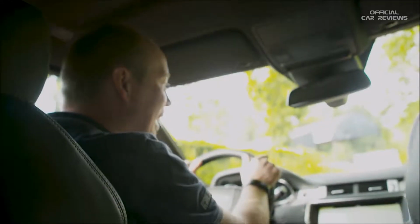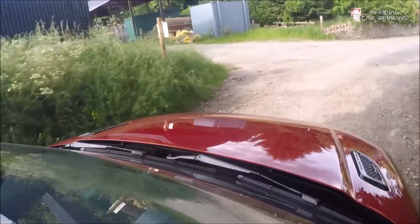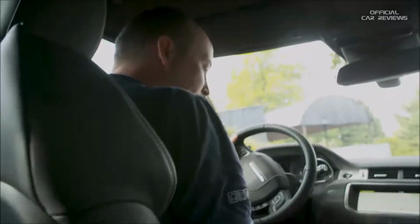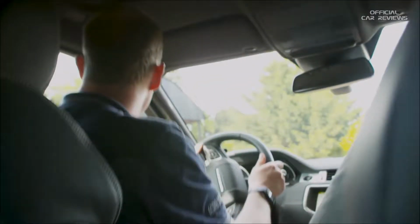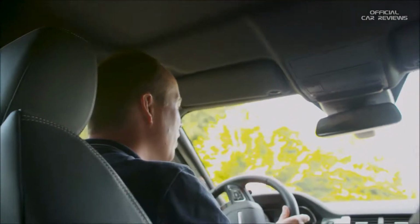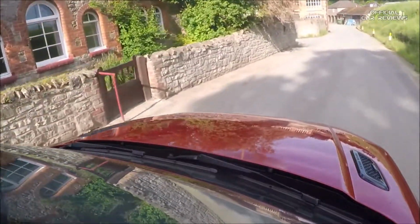So we're coming back now down onto the tarmac, so we can put the car back into its general program. So to the left on the terrain response, it says special programs off, hill descent control releases and goes off, and we're back to the general program, and it's normal driving and back out onto the road.